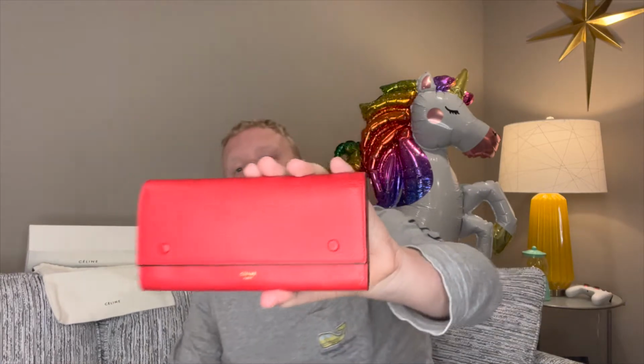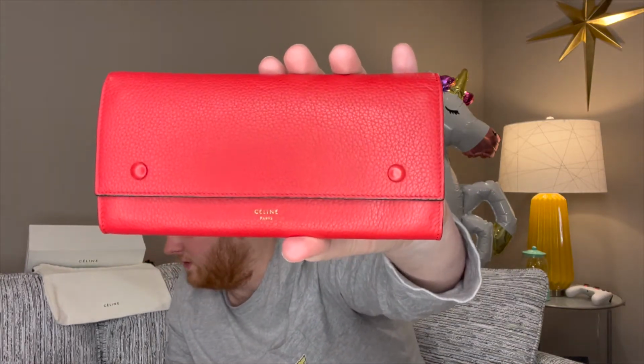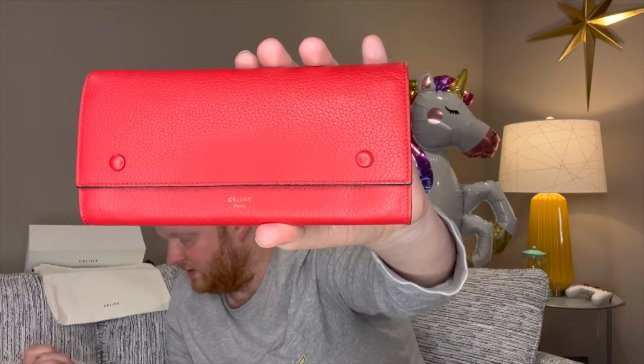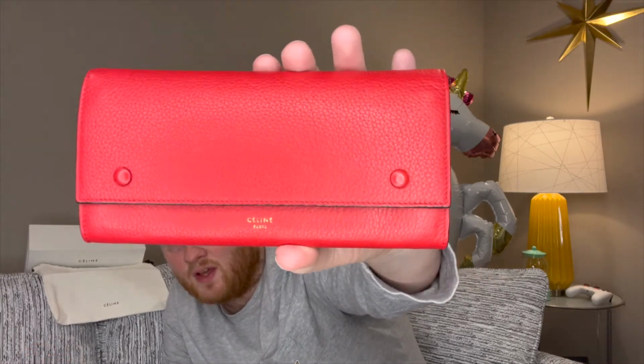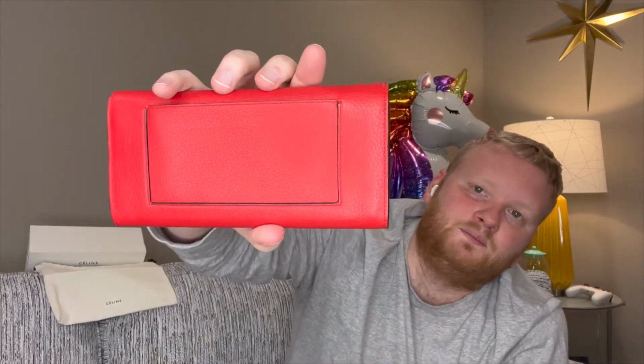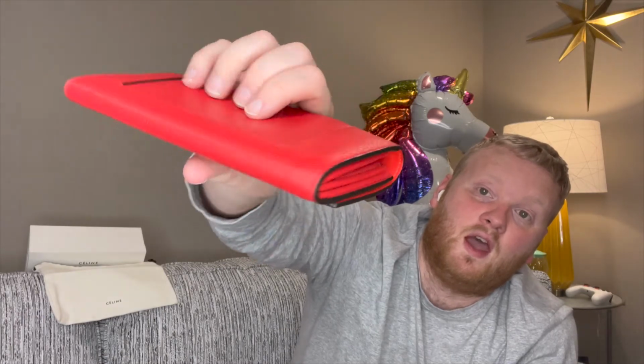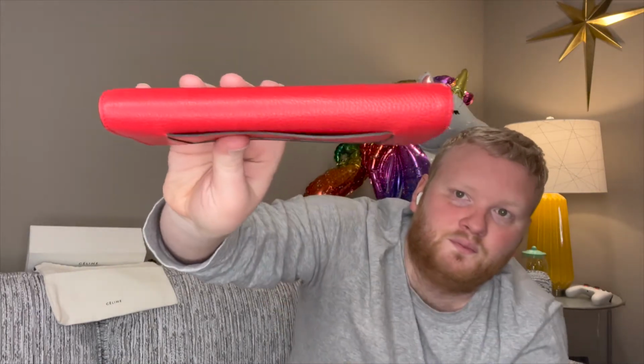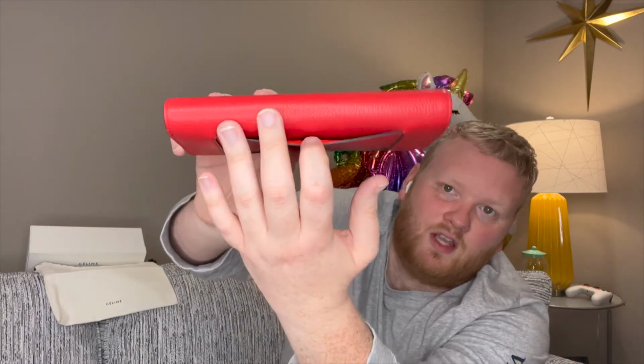So what I picked up is this lovely little thing here, and it's called the Drummed Calfskin Large Wallet. And like I said, this is a design from 2011. So it's no longer made. But according to my research, this was just under $800 brand new when it was purchased. And that's about what the average Celine wallet that's similar now costs.